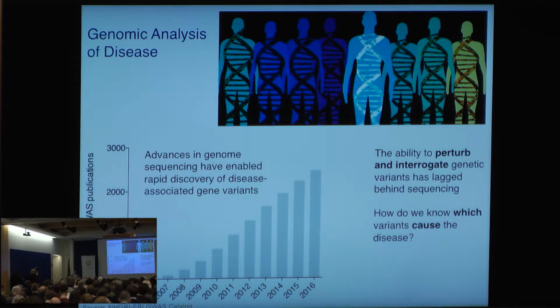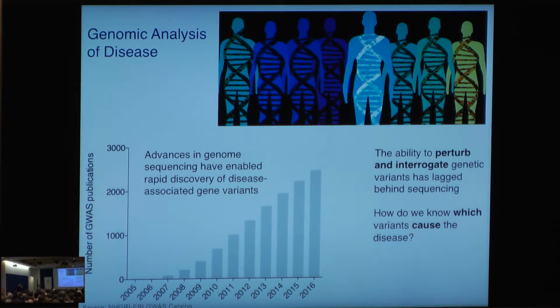So one thing that's been a motivating factor for a lot of the work we've been doing has been the tremendous advances in genome sequencing. And this is echoing a slide shown earlier today by George. This is just a little bit different data from the GWAS catalog from NIH and EBI, showing this tremendous growth in the number of publications where we've taken groups of patients who have certain diseases, sequenced their genomes, and tried to find what genetic variants are different about those folks than folks who maybe don't have this disease.